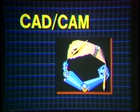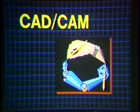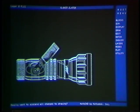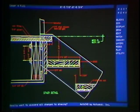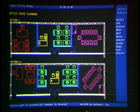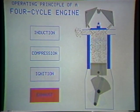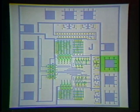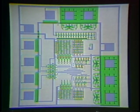Among the most useful is CAD/CAM, as illustrated by these samples done with AutoCAD. Or this animated image of a piston. And this demonstration of microchip design.